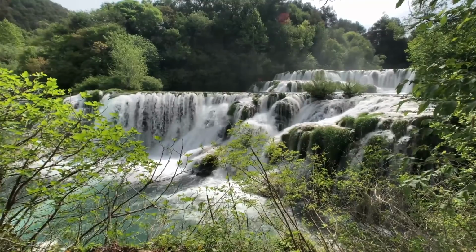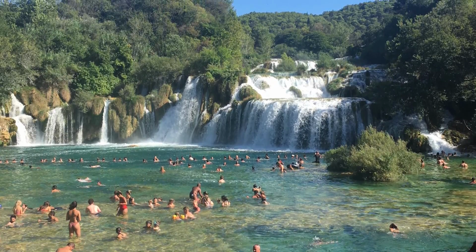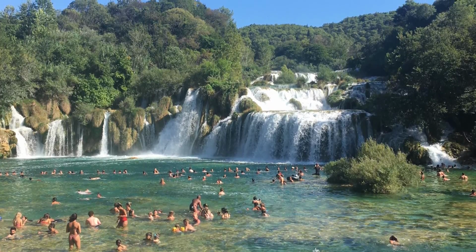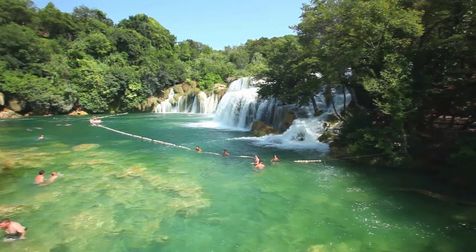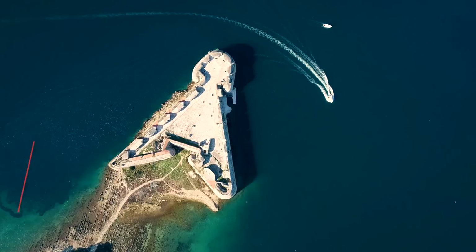Don't forget to take a day trip to Krka National Park. About an hour and a half away from Split, this is a perfect spot for a day trip. Take a dip in a beautiful lake, walk amongst the waterfalls, and enjoy the beautiful greenery.